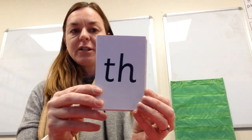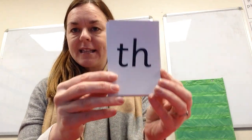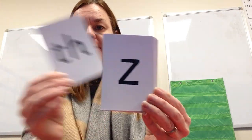As we have been doing for the last few days, we're going to keep reviewing particularly our special friends, because I know we get stuck on those a little bit, making sure that we can read words with them in and write words with them in, okay? So that's what we're going to be doing today. So let's start off by looking at our special friends, and I've put some other sounds in there. Super speedy, let's go.